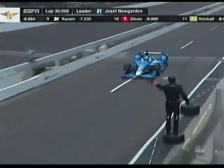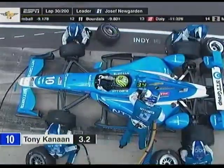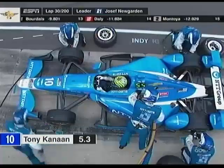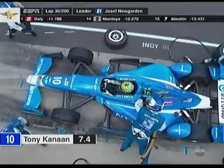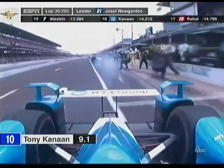Mikel Aloshin wiggled a bit trying to climb on the binders. He makes his way to pit road. Let's go back to Kevin Lee. We know he's fast. We know he is bold, and he is fearless. Mikel Aloshin started 7th. He's been flirting with the top 5 all day. Clean stop, maybe a tick slower for Mikel Aloshin, and he's back out.